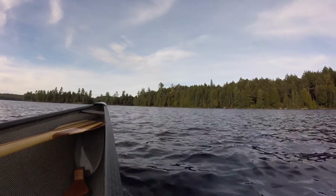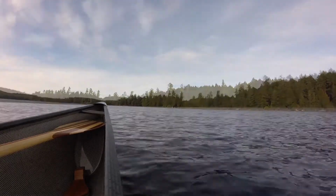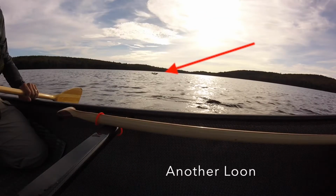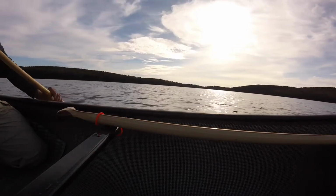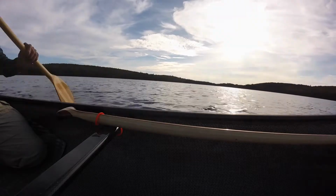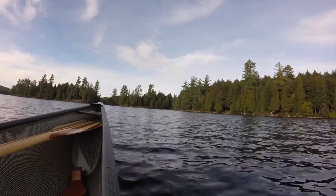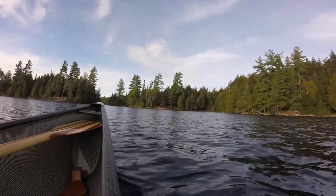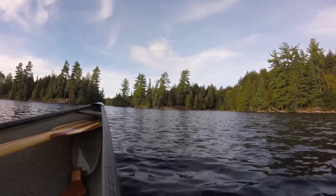Okay, coming up on that first narrows. What you doing, buddy? Just off to the left is another island, and the narrows between them separate the one large section of Burnt Island Lake from the other large section.